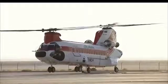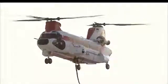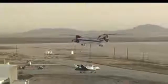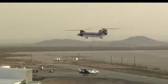Okay, they're lifting off now. You see the front wheels off. There they are. You see? Okay, now what's going to happen is they're going to go to a location right on top, right over our vehicle, and then eventually lift it off. So you'll see that happen here shortly.